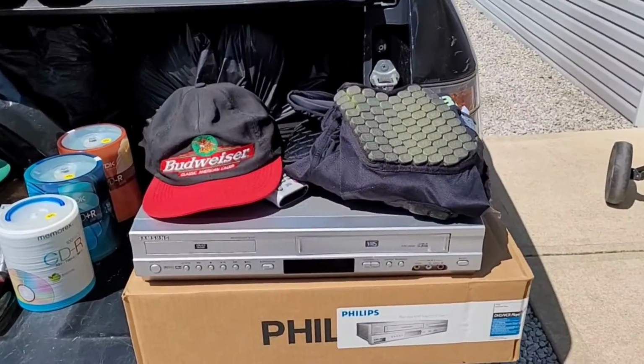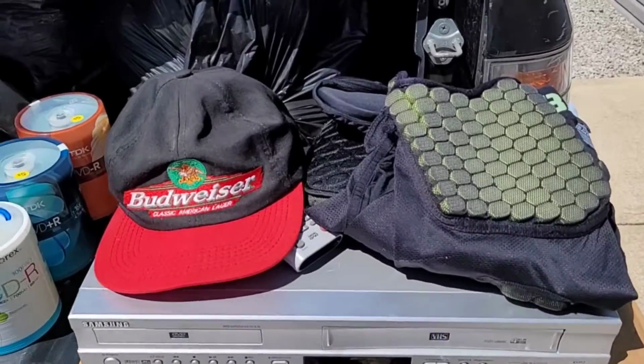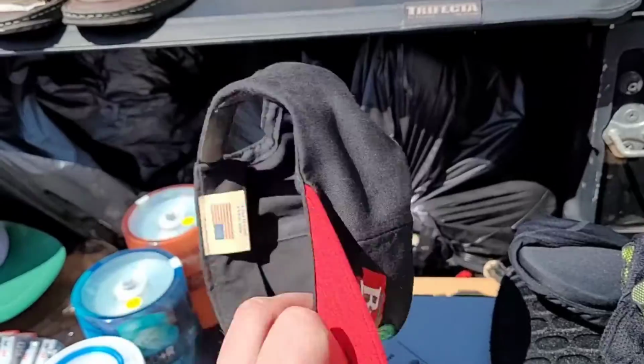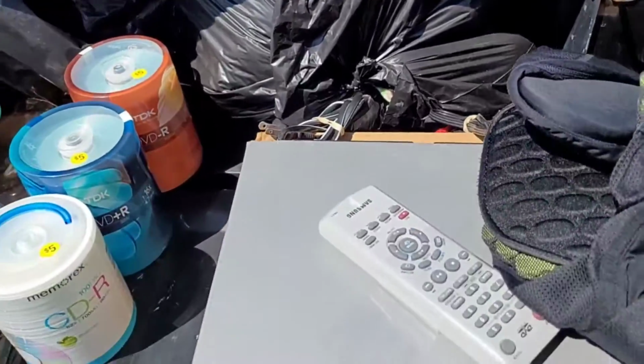So I'll move along to the items that I picked up at my Goodwill bins on Saturday. Now, my Goodwill bins, again, they charge $2 for 3 items. So that makes everything about 67 cents a piece. So let's take a look at what I found. There wasn't a ton of stuff at the bins that day for pickup, but I think I got a few good items. This Budweiser hat right here.